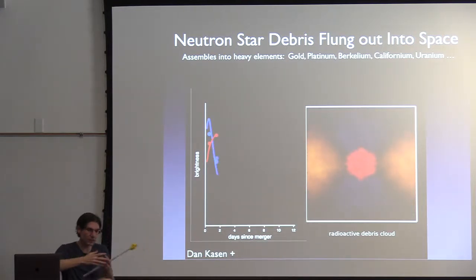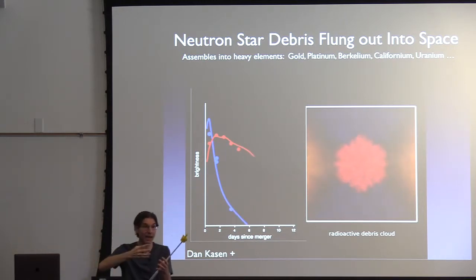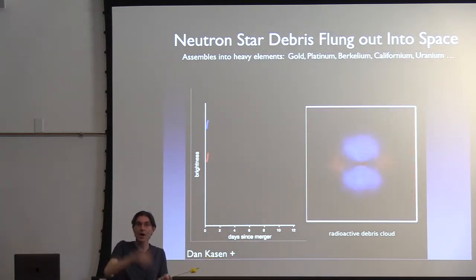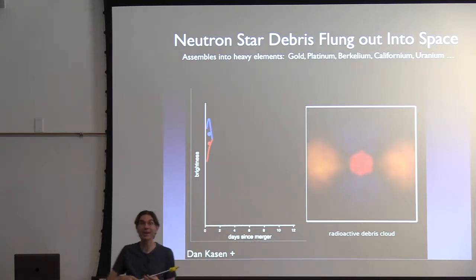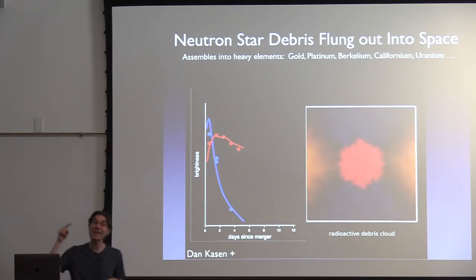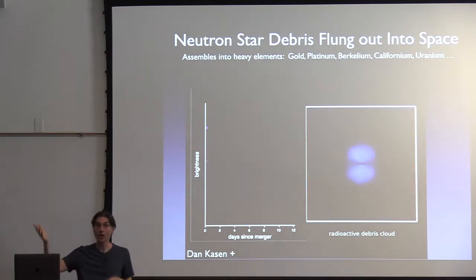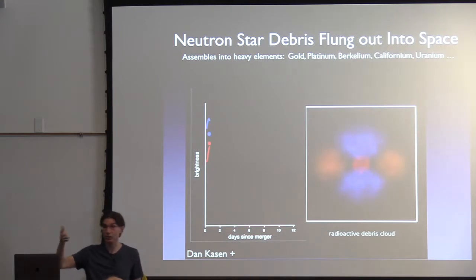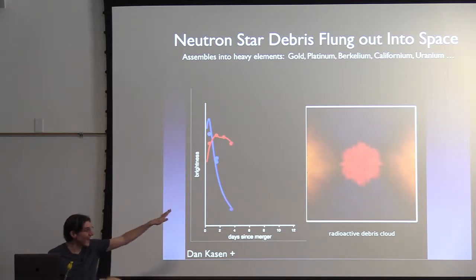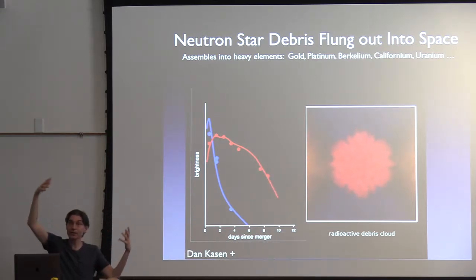So what we think then is this debris, very quickly, in like a second, the neutrons and protons combine to form all those unusual heavy elements, and then they expand out into space. Many of the heavy elements that are produced are initially radioactively unstable. You don't necessarily form stable heavy elements, elements that'll live forever. Many of the things you form are unstable, so they decay, just like a fission reactor. Uranium and plutonium give off energy as they decay. So what we think is actually produced by this collision is a cloud of radioactive debris expanding out into space.